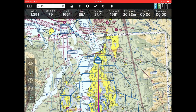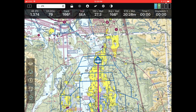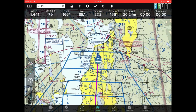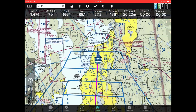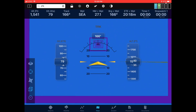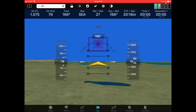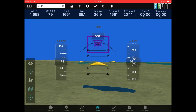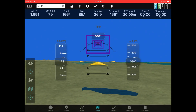So you're going to have to imagine this a little bit. Imagine that you are flying in your plane right now, and instead of just looking at a map, you can hit the 3D button, which looks like a 3D cube on the left side of the page. In FlyQ EFB, in previous versions, this toggles between the 2D map and 3D synthetic vision. It still does that. But now if you tap it a third time, check this out.